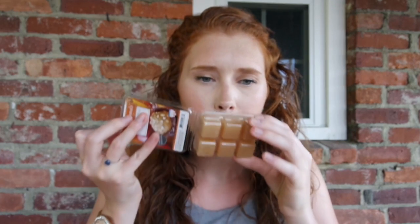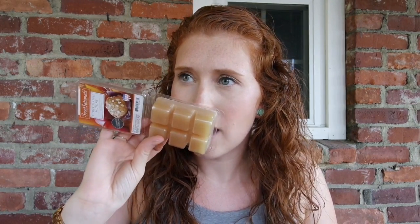I also grabbed pumpkin apple muffins. Ooh, this is nice. This has a really strong bakery apple scent, but not like a cinnamon apple pie scent. It really is an awesome smell.